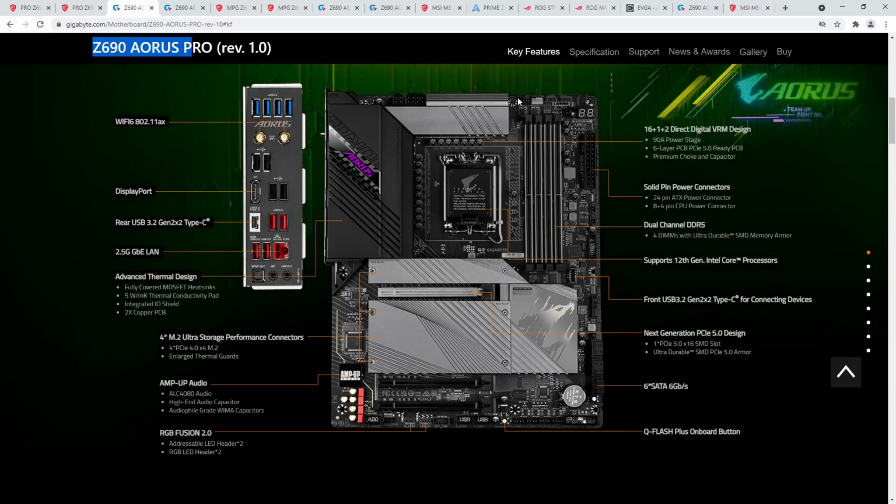Like, that's the main reason this motherboard is on the list, is because I really like having a postcode on the motherboard, and this comes with one. So naturally, it made it into the list.